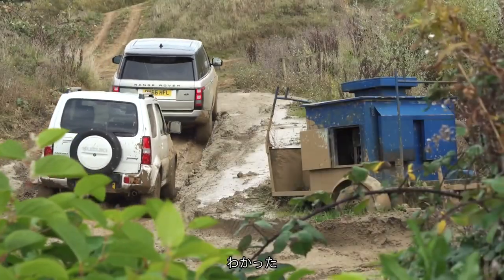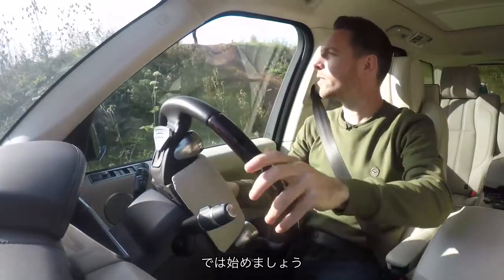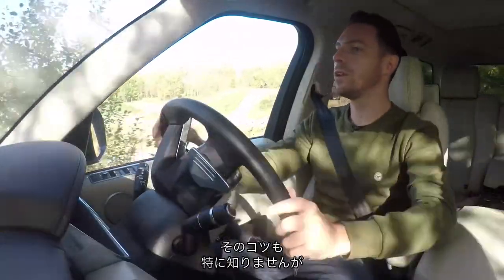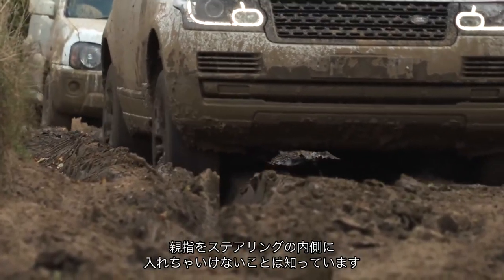All right, done. Okay, let's get this over and done with. This won't take long. I'll drive through a little bit of mud or something and he'll get stuck. Now, I'm not an off-roader. I don't know the first thing about off-road. Actually, I do know one thing about off-roading: you keep your thumbs outside the steering wheel.